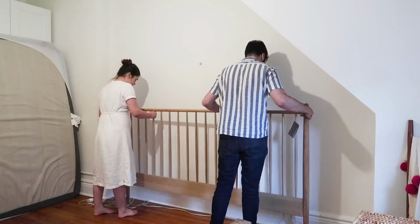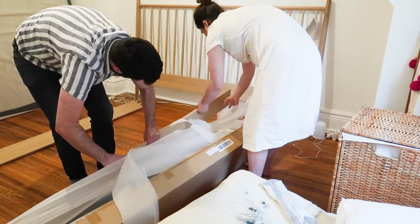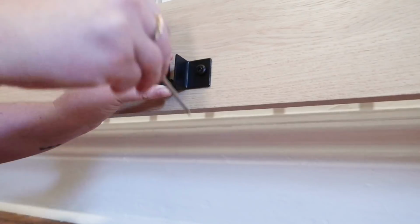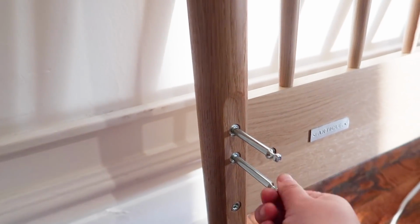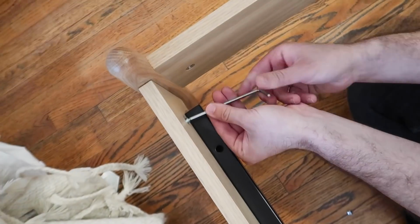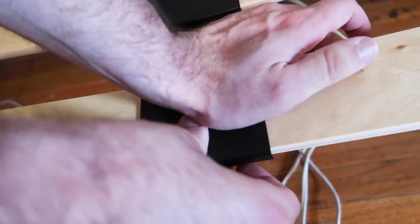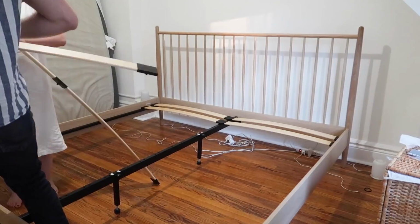I know I feature Article all the time, but their stuff is such amazing quality and their pieces are just so classic for whatever decor style you're going for. When you're buying those big ticket items that you want to last you for a long period of time, invest in things that you love and that are gonna last you home to home.